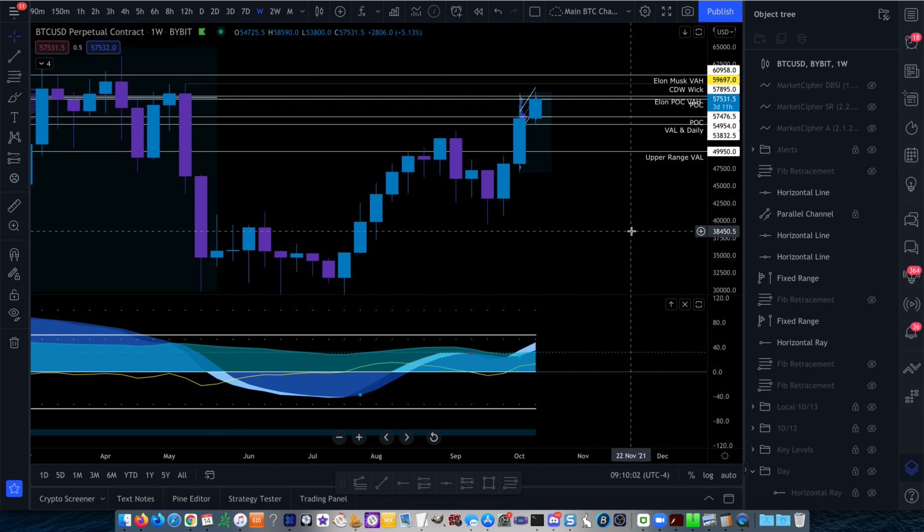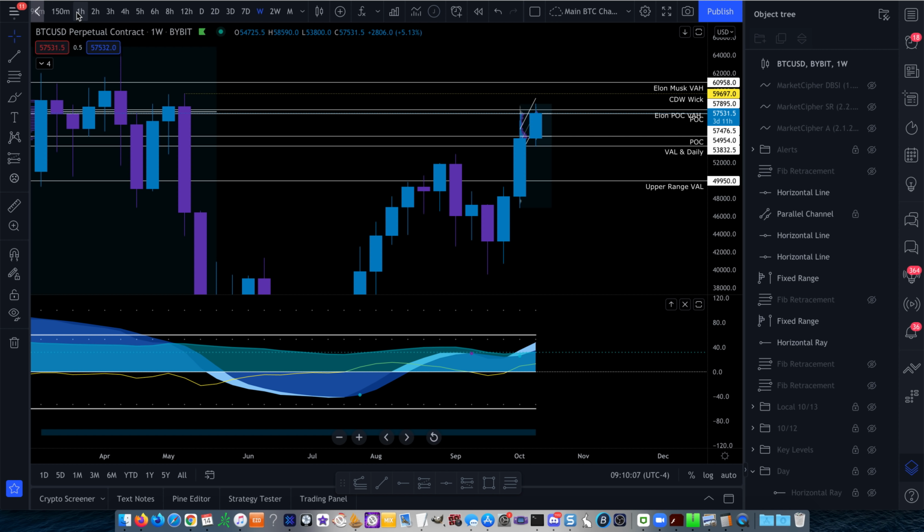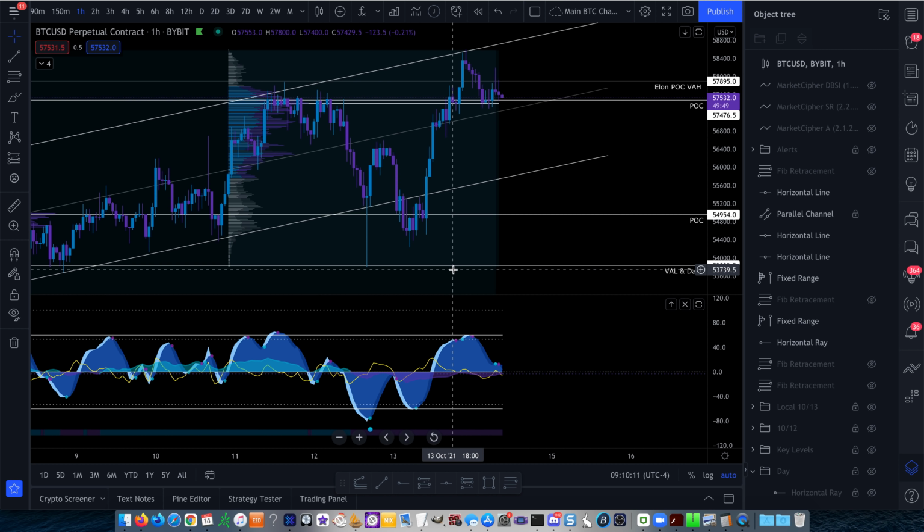Now, the Bitcoin is currently testing this important resistance, okay? We can see if we go down to the lower time frame here, and we zoom out a little bit, that the Bitcoin came up, rejected off the weekly, got a little bounce off of this high volume node / golden pocket, and has now rejected a second time off of this point of control.